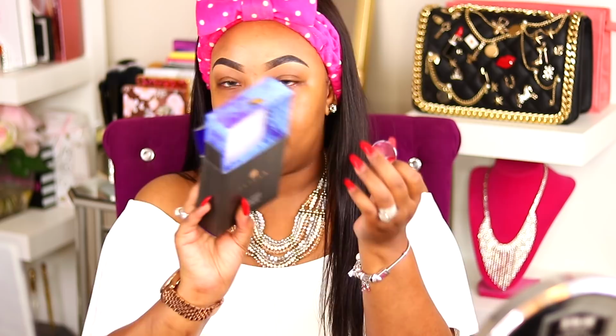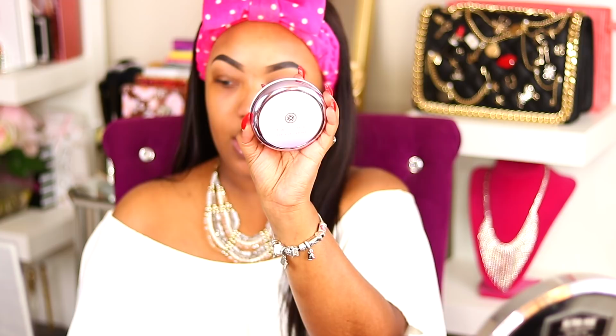It just comes in this little box, and then it also comes with this little scoop thing with their little symbol on it. I guess you're supposed to scrape the primer out, but I'm just going to use my hands. But anyways, this is how it looks if you've never seen it before. I can't remember exactly how much I paid for it. May have been like 58 or something, but if I can remember, I'll just link it down below. And it comes in this little jar. It looks like it has a lot of product, but I'm not going to use the scooper thing.